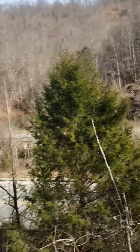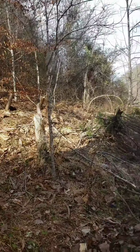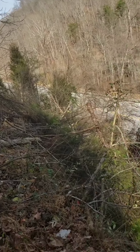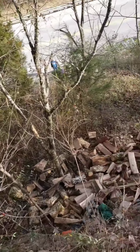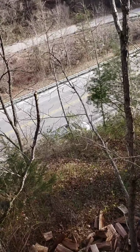Alright, we got most of it. We got them big pieces I'm gonna have to get down. I'll have to figure that one out, but I gotta get this cleaned up first. I'm on my way down to that level to throw down to that level and load it on the trailer.